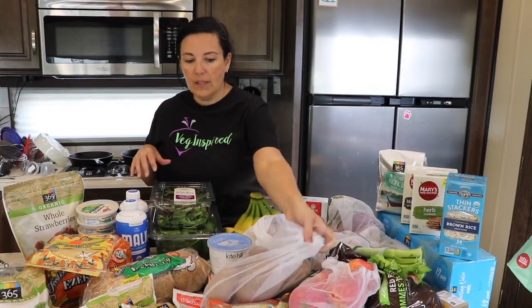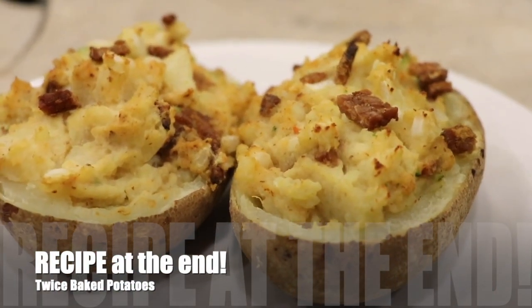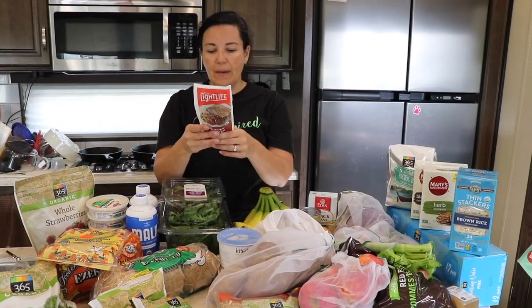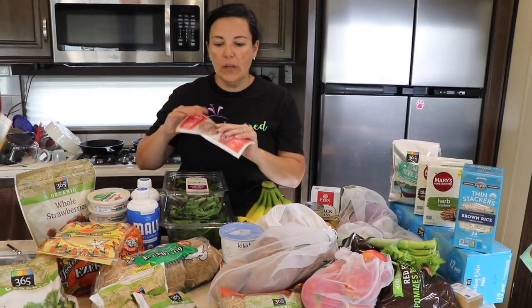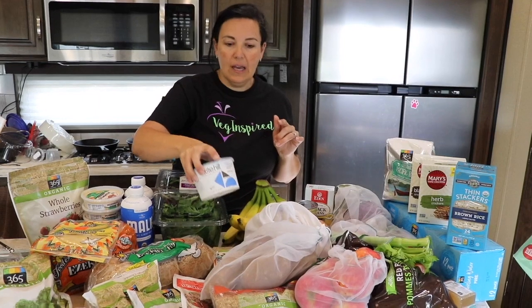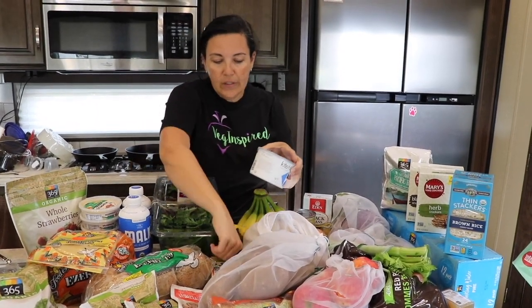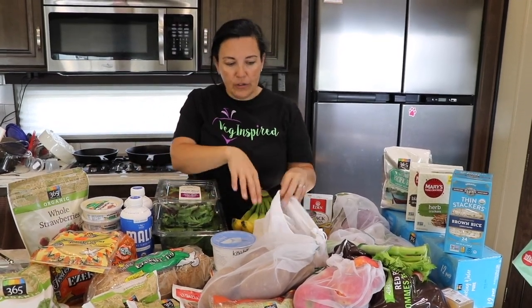We bought 4 russet potatoes. Those are for our twice baked potatoes to go with that broccoli and to go with this tempeh bacon. We do like this Light Life tempeh bacon. It is oil free. We love that you can cook it up and crisp it up, and it's nice and delicious. We stocked up on our brown rice. We were out. We're gonna try this Kite Hill yogurt with our oatmeal bowls, and we also got some firm tofu. We bought some bananas for our smoothies.